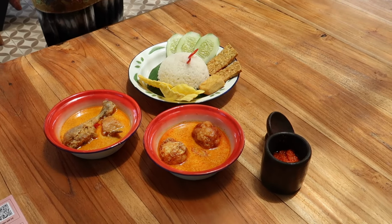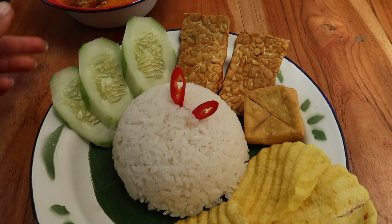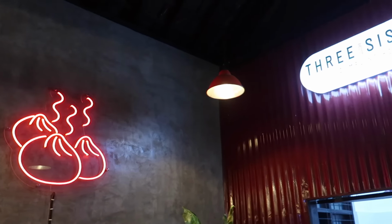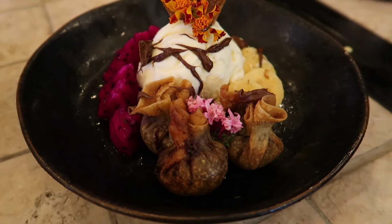So basically, you're just gonna eat what the local people, or the people here, are eating for the day. I think it's also a nice way to experience Lombok. Honestly, no matter what you're looking for, you can practically find it in Kuta. I was craving Chinese food, and I found a good restaurant called Three Sisters, and they serve amazing dumplings and also dumplings ice cream.